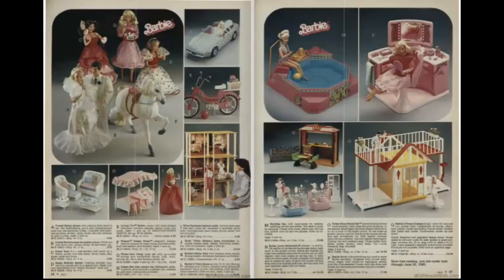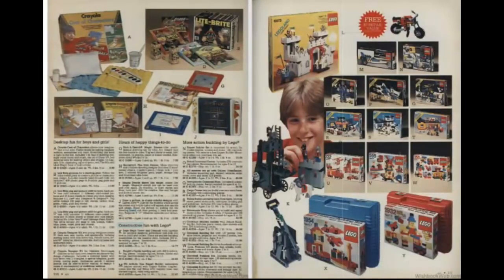Okay, 114. By the way, this catalog is a little bit thinner than the Sears catalog from last week, so this will be a little bit of a shorter video compared to that.